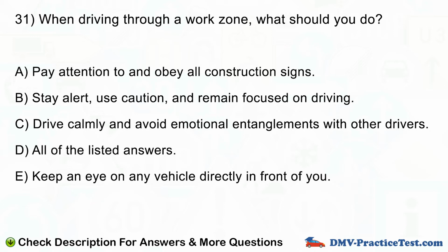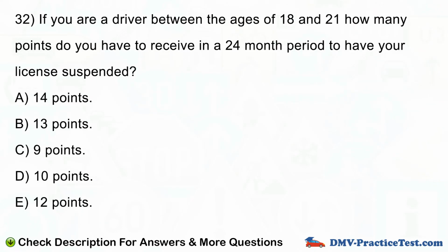Question number 32. If you are a driver between the ages of 18 and 21, how many points do you have to receive in a 24-month period to have your license suspended? A. 14 points. B. 13 points. C. 9 points. D. 10 points. E. 12 points.